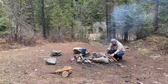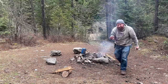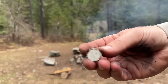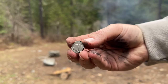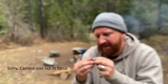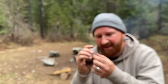Found something. It looks like a coin. I don't know what this is. Look at that. I just found that in the fire. It says Israel on it. That is crazy. It says Israel. This must be Israel's currency.